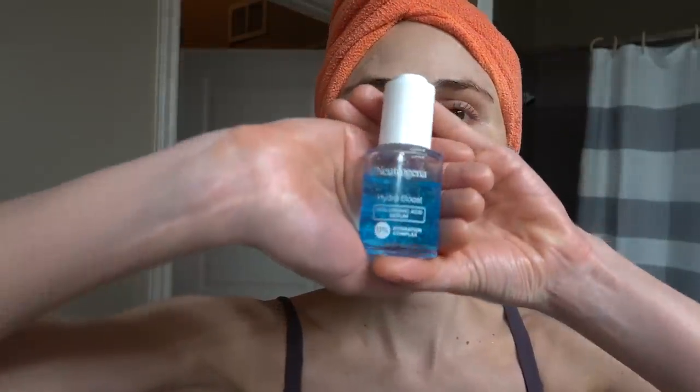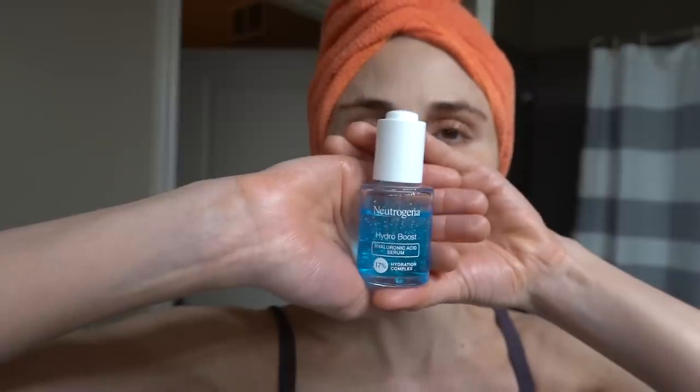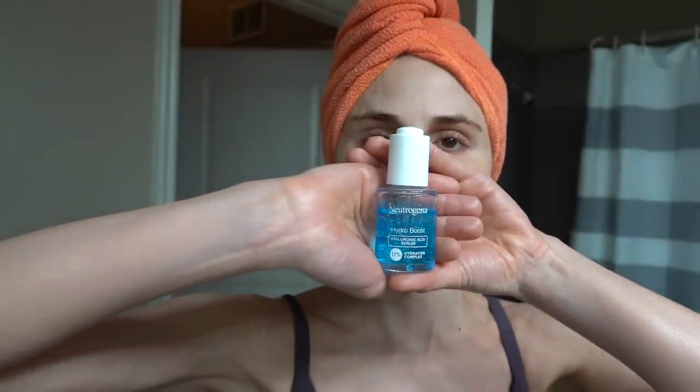But if you do enjoy HA, like myself, hyaluronic acid, this is a great affordable option. You only need a little bit for the face, or you could use it on other body sites, I suppose.